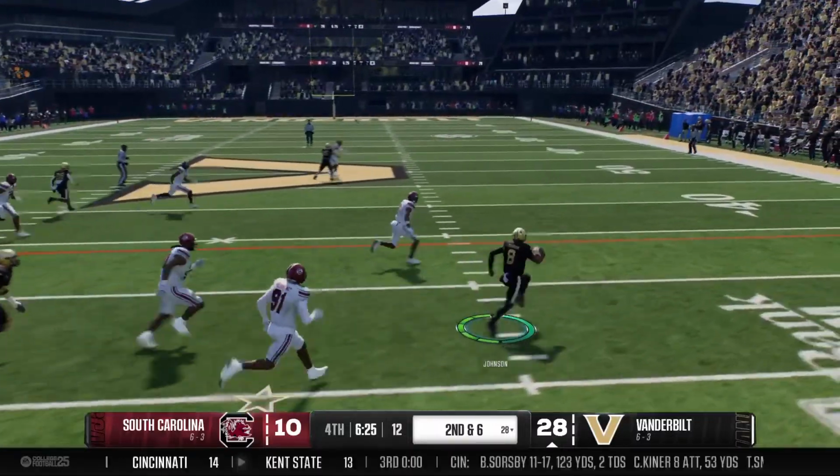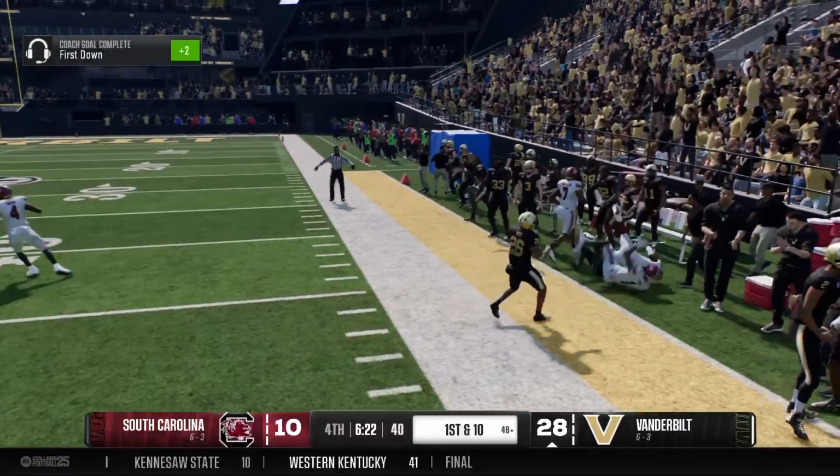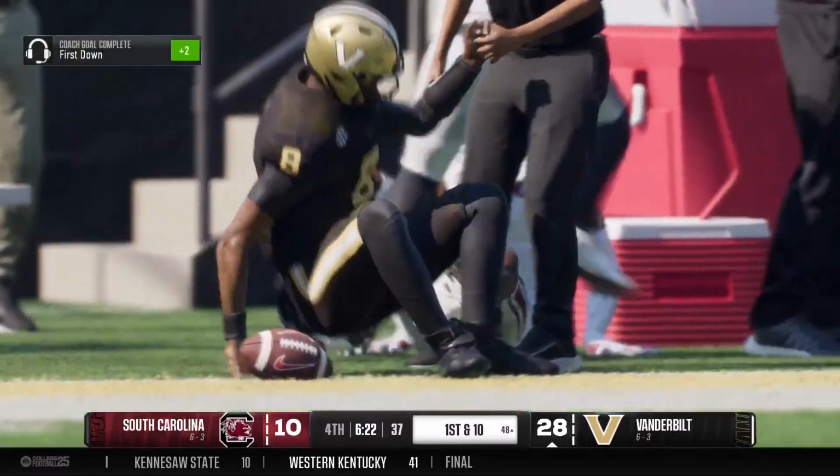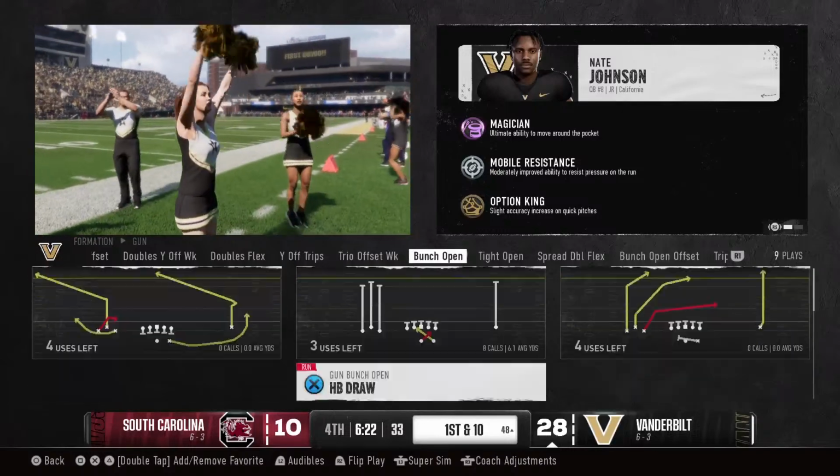He'll pull it on the read. Got enough for the 1st. At midfield, he's got room. He will step out of bounds, but not before the big pickup and a 1st down for this offense.